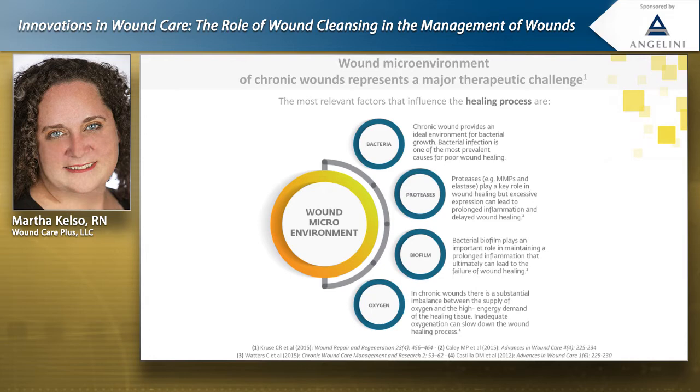Oxygen in chronic wounds: a wound must have oxygen present in order to heal. So in chronic wounds, there's a substantial imbalance between the supply of oxygen and the high energy demand of the healing tissue. Inadequate oxygenation can slow down wound healing processes. We must have oxygenation to keep tissue healthy and tissue healing.